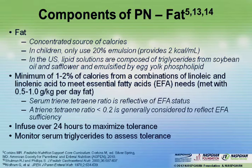You may have heard the triene-tetraene ratio. We don't usually measure that in practice many times, but it's a measure of essential fatty acid status. And what it means is that the essential fatty acids are tetraenes. And so if you look at the ratio of the other fats to the essential fats, that ratio should be generally less than 2.